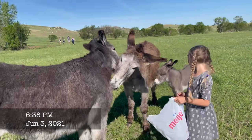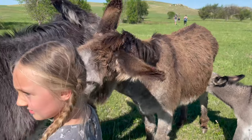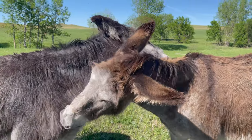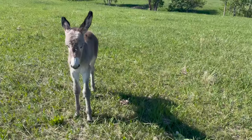Oh, look, they're cleaning each other. Isn't that sweet? I'll help clean you. No, Alexis. Aww. They're helping each other. This sweet little baby's getting her little nursery time in. And there's this little baby.